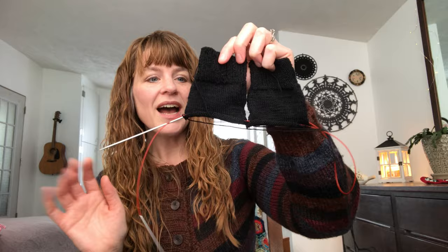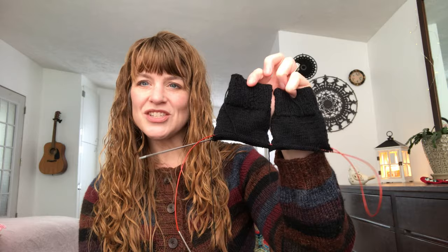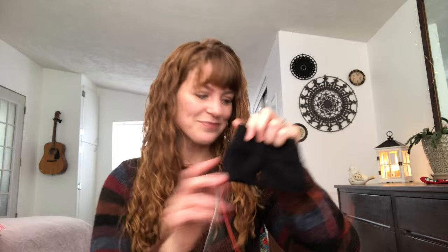I am using, I believe I dyed this yarn myself. So it is fingering weight, 75% superwash merino, 25% nylon. I cast on 60 stitches, did 2x1 ribbing for 20 rounds again, but you can't see it because it's black. And I'm just doing plain stockinette on US 0, 2mm needles. They're gonna be super plain and boring, but that's another project I'm working on.